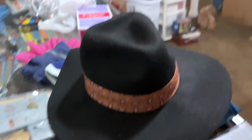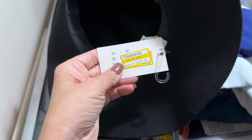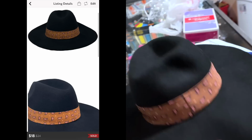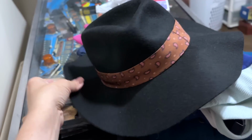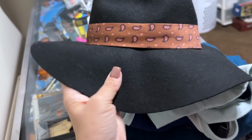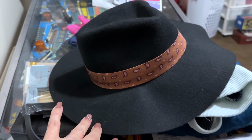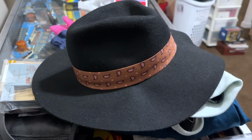This is from A New Day at Target. New with tag. Here's what I paid. I paid $7.20 and it sold for $18. I had originally purchased a couple of these. I was going to do them as giveaways on Whatnot, and I decided against it because they were just bulky to ship. So I just listed this for $24 or $22, and I accepted an $18 offer on Poshmark.